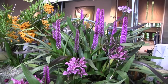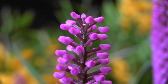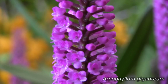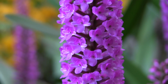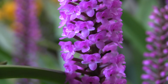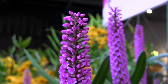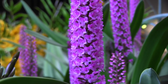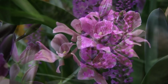Now this is an Arpophyllum giganteum. It looks like blazing star, if you've ever seen that flower in the garden, but it's just covered in these beautiful purple little flowers, and these spikes just all over the plants. Once again, this was one of the plants that I was impressed at how many flower spikes it had, and the bright, just electric purple was really fantastic too.